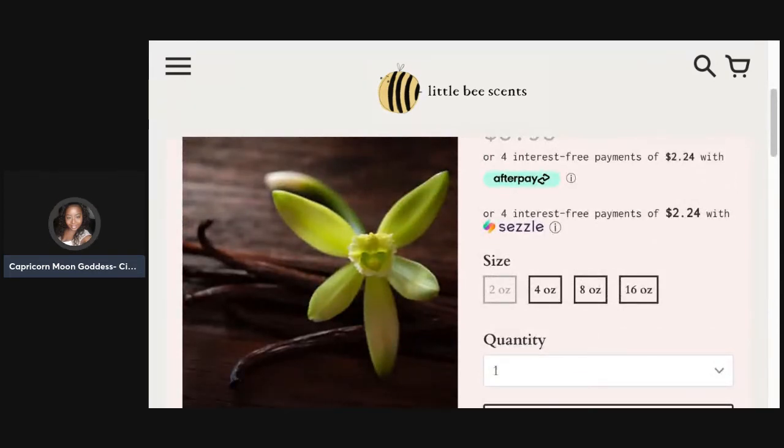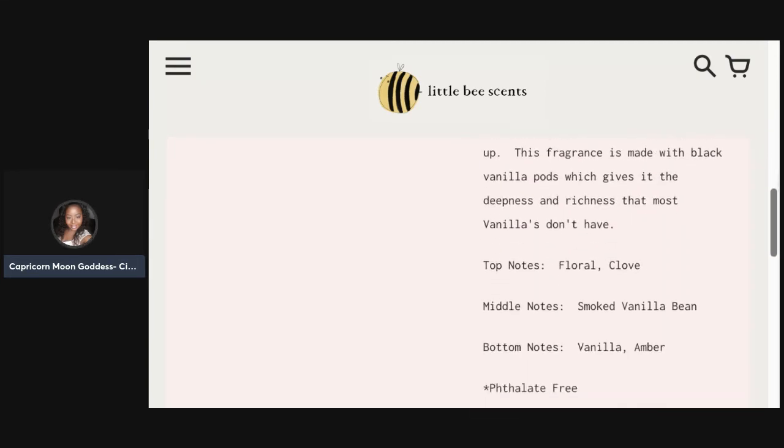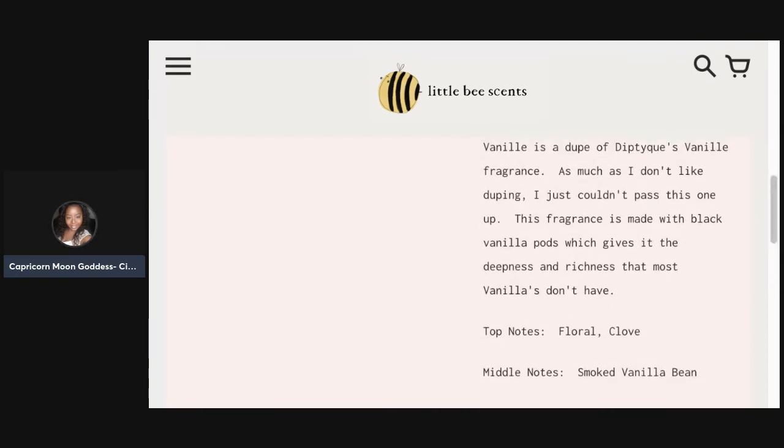So anyways, I'll have to come back to y'all and let y'all know how I feel about this one when I put it in a product, because I don't know how I feel about it. This might be a mixer that you would use for a mixer, but I will test it on its own. I like to test products on their own. You can definitely smell the floral aspect though. So when they say floral is the top note, that is correct. I don't smell clove.